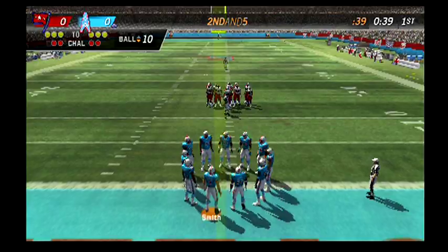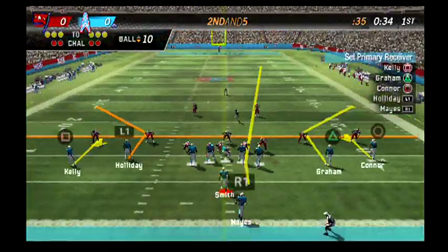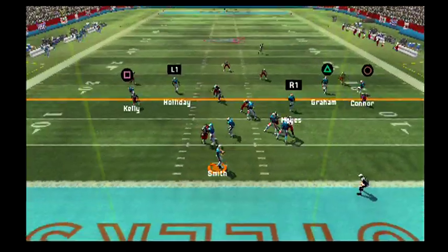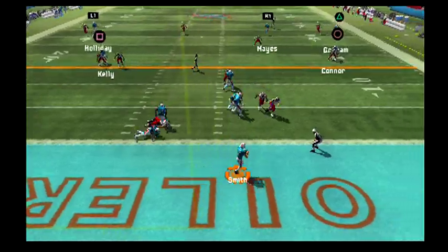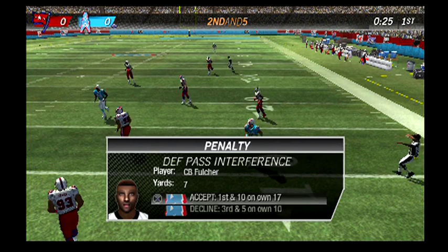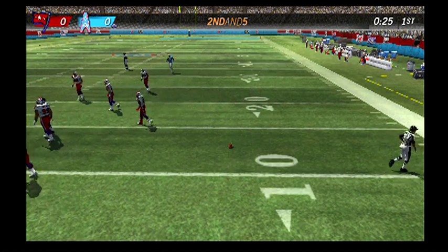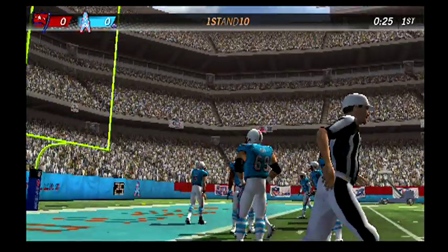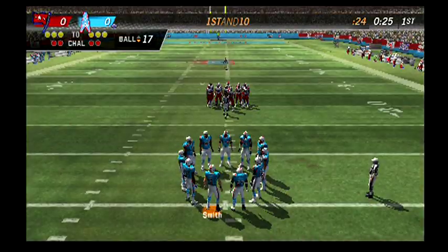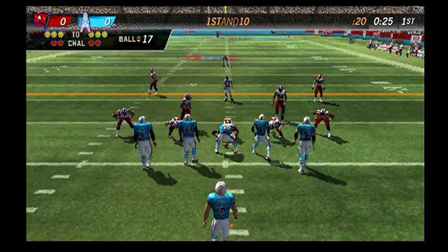Get some time in the pocket and be patient with it. Don't force it into coverage. They come out in a dime package. All kinds of time. Throwing. The pass falls incomplete. And it will be an interference call on that play. The only question was the defender or the receiver. First down. Keep the defense guessing. Don't forget to use misdirection and play action to keep them off balance on passing downs.